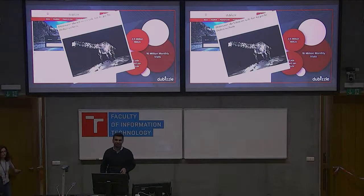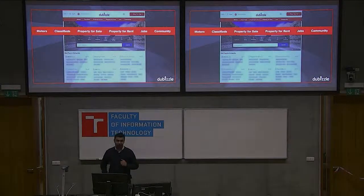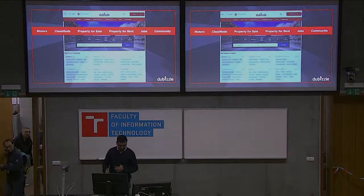We operate at a massive scale of 3.5 million monthly active users. And every minute, 20 new ads are placed on the platform. So we help our users to find houses, cars, jobs, and used items. And our business is structured along these verticals. Each vertical at Dubizzle acts like its own independent startup and is empowered to deliver value and act fast.